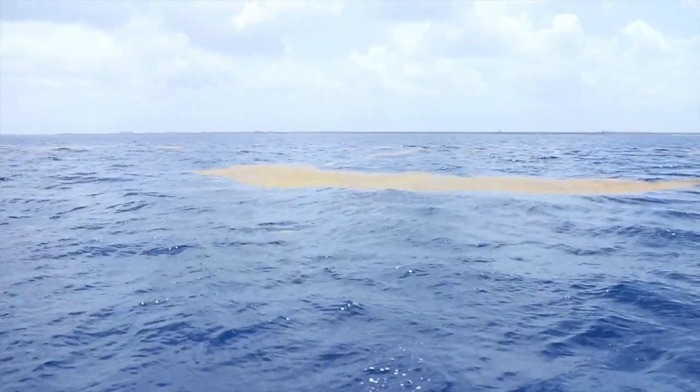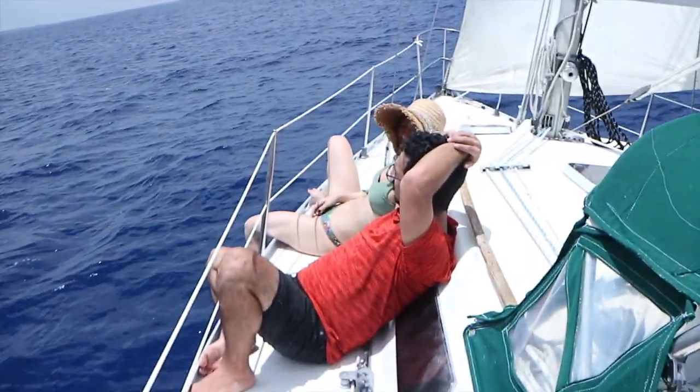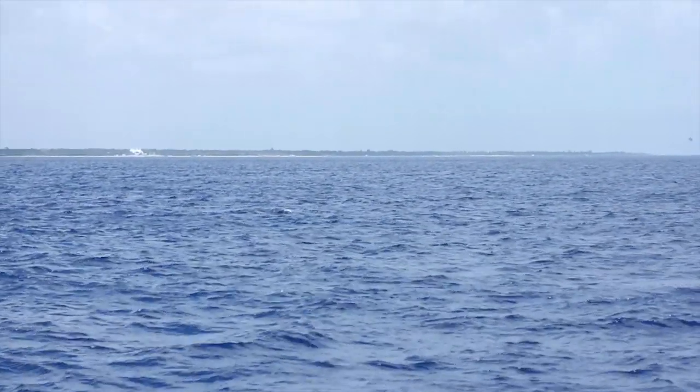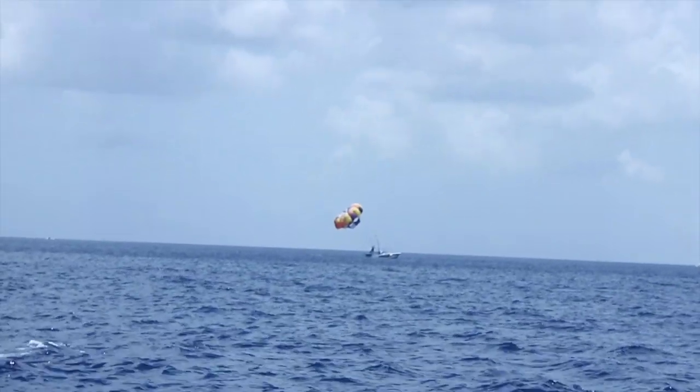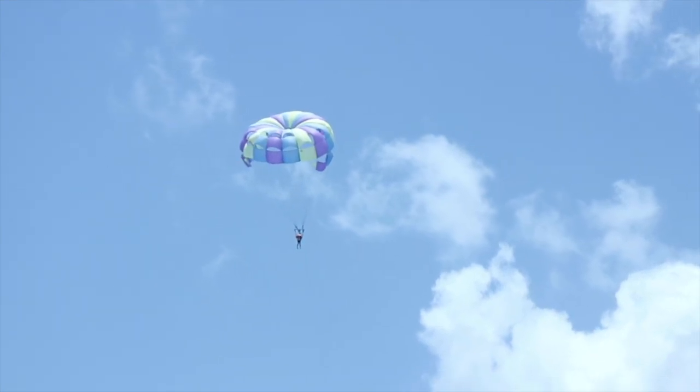We passed all the usual sights here in the waters between the mainland and Isla Cozumel. These parachute boats can be sneaky and cut in front of your sailboat to give the guests an interesting but dangerous view.